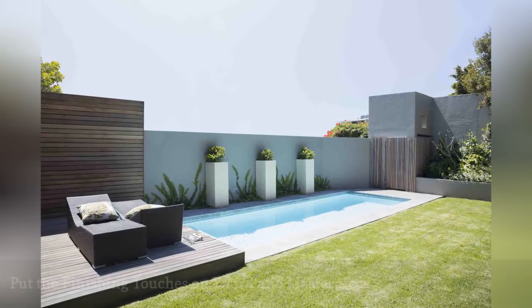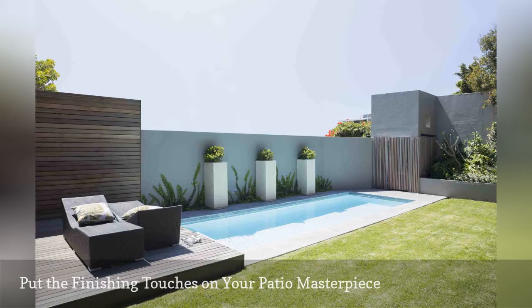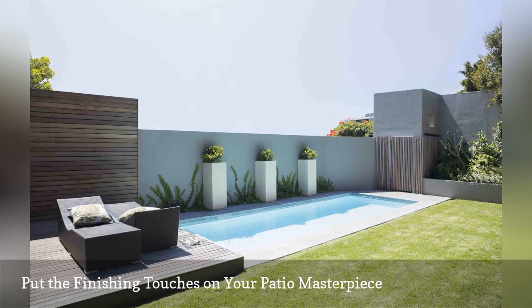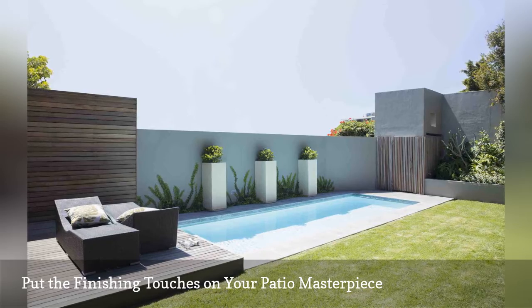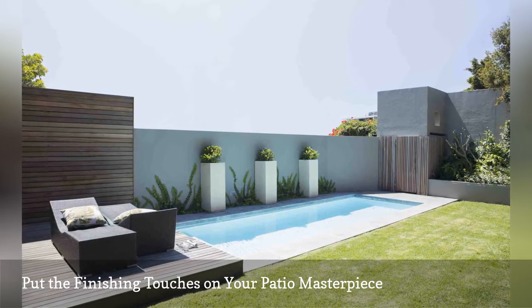The privacy for this pool and patio area is furnished partly by a masonry wall. As a finishing touch, a simple mural has been painted on the wall, suggesting cactus plants. If you are not much of an artist, check online for sources for plant stencils.